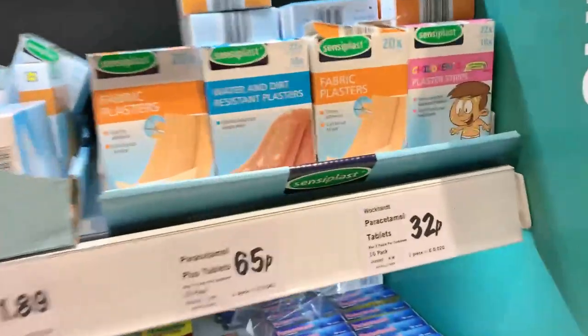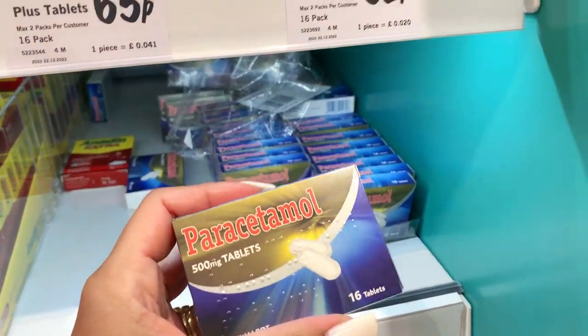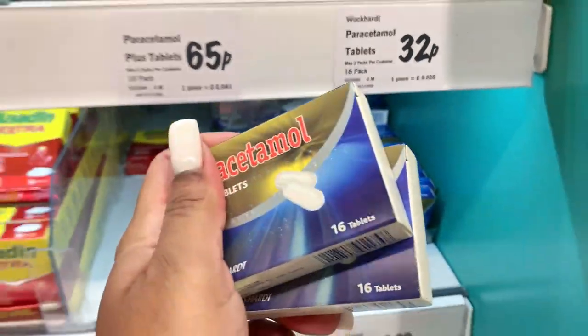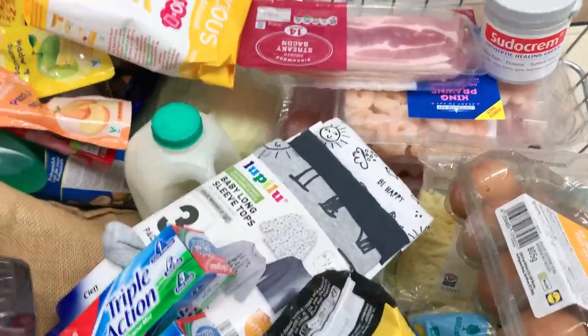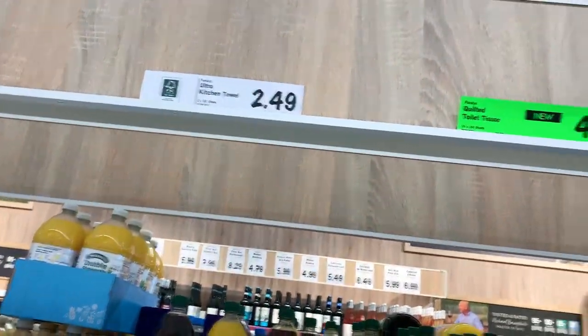Yeah, do they have paracetamol? They have paracetamol 16 tablets. So let's get a pack of, and 32 for 1 box. I'll get 2 boxes. So yeah, let's do that. So let's put that on this side. I need some kitchen towels. I think I normally get this one, $2.49 for the Ultra. They're quite thick and they're good, so I'm gonna get that.